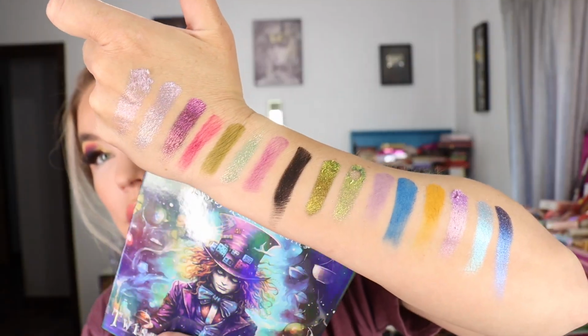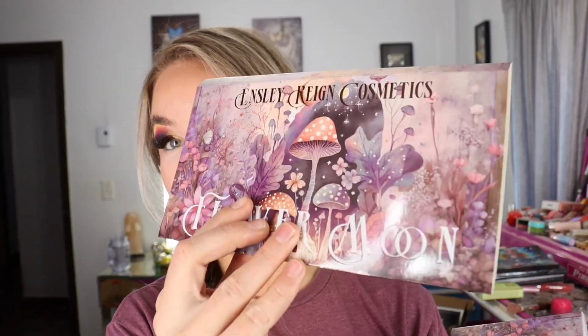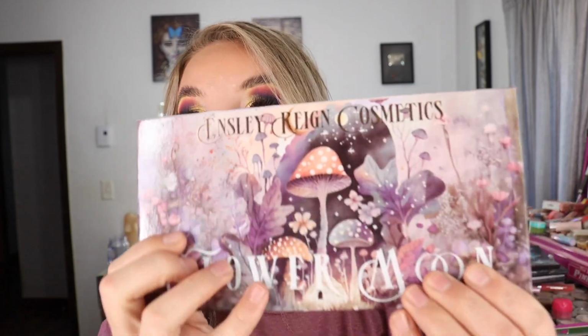So that one right there is Twisted Tea Party. And then we've got Flower Moon. It's got a matching sleeve and also a matching packaging box. Love the packaging on here as well. So this guy has got a total of 23.1 grams or 0.82 ounces of product.